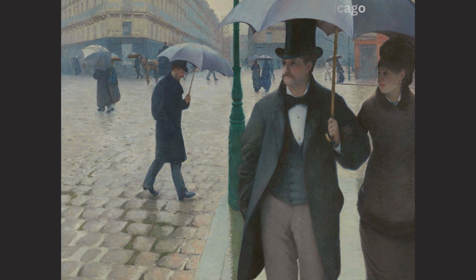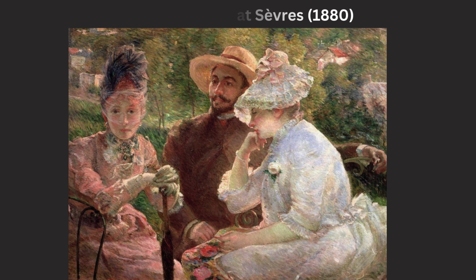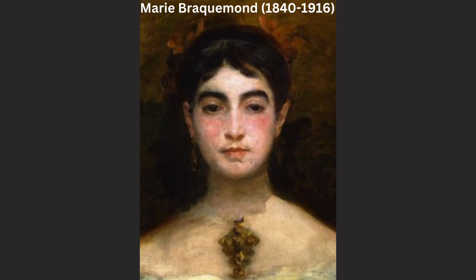Number 13. On the Terrace at Sèvres by Marie Bracquemont. The third of the female Impressionists was Marie Bracquemont, whose long career also consisted of ceramic design together with her husband.